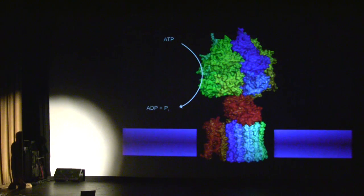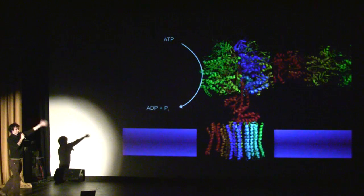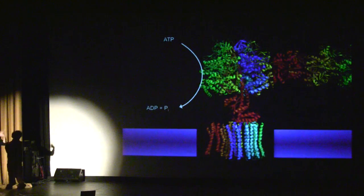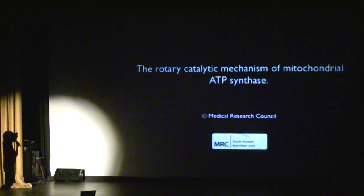So some Japanese researchers did this really cool experiment. They stuck a fiber, which is much longer than this picture, to this molecule, and they drove this thing backwards by feeding it ATP. And they looked down a microscope, and you can barely see this. Can you see something rotating? Sweet. That's what they saw. It's pretty cool. It rotates. And they figured out that this is actually a tiny, tiny turbine. Hopefully, can we advance the slide? Perfect. So this is a model of what we think this looks like.